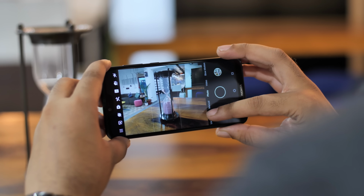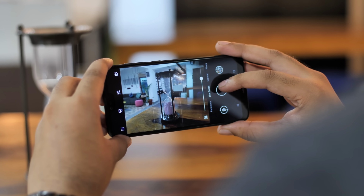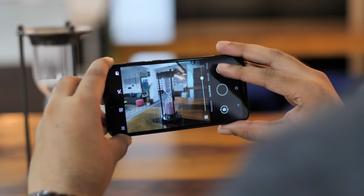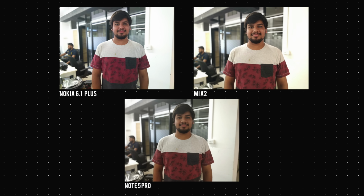The Nokia 6.1 Plus comes with a portrait mode on both the front and the back. And in good light, the phone takes some decent looking portrait shots. However, in comparison with the Redmi Note 5 Pro and the Mi A2, it can be seen that the Nokia 6.1 Plus doesn't get details quite right in portrait shots.